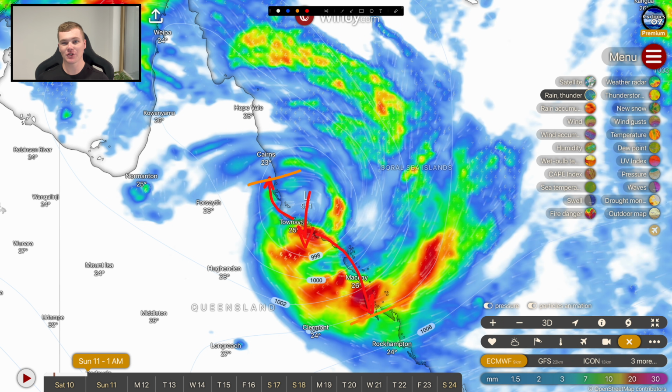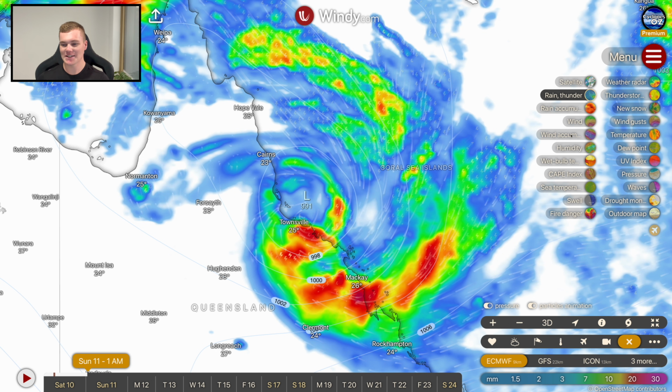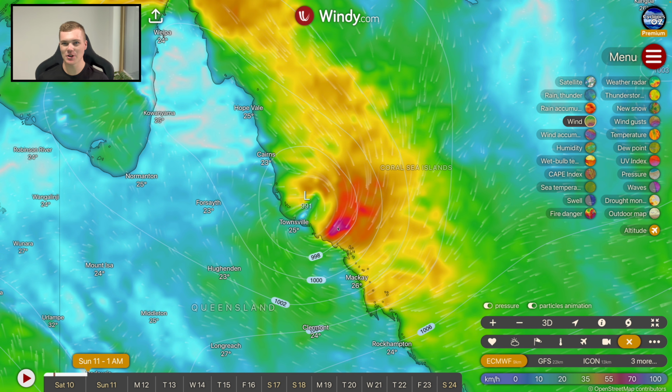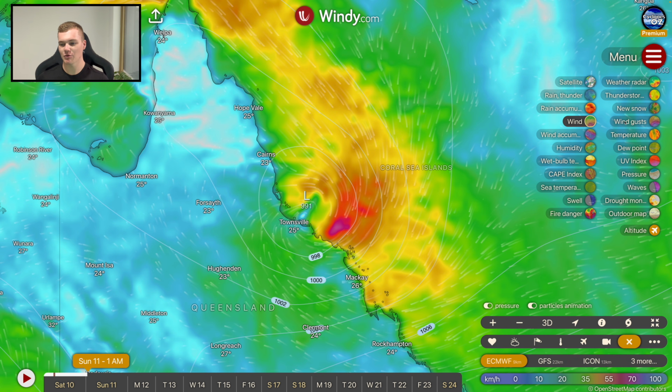I hope that I haven't lost you at this point in time. This is quite confusing and it's starting to lose me, so I'm going to really tone this back here and tell you what you can expect wind-wise in your location, because the track forecast, now that we're approaching landfall, doesn't really matter that much. We're looking at these broader-reaching impacts.